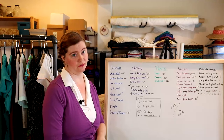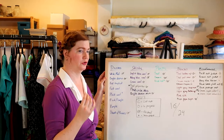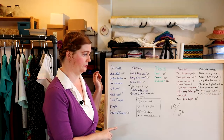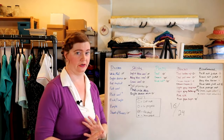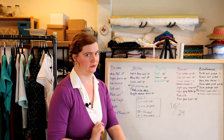I have 3 months left in the year to finish 24 of my 28 garments on my list. I mentioned in a previous video that as I've been adding more projects, I have not been increasing my goal number. I still want to finish 24, but I have now 28 to choose from, which is good because, like I said, these summer dresses are getting dropped off the list and they will make an appearance next year.